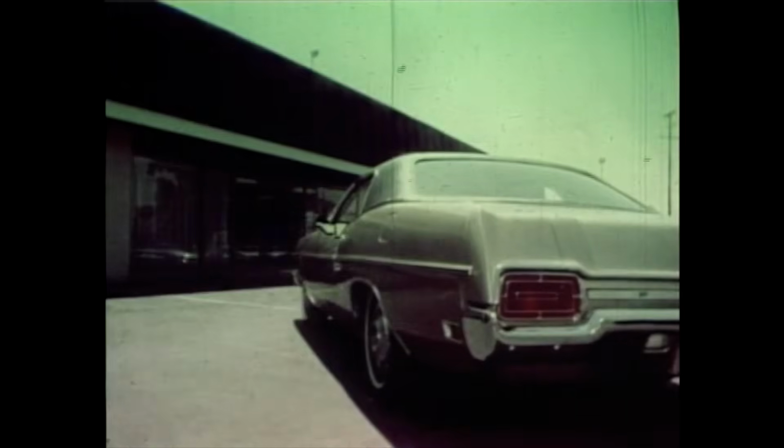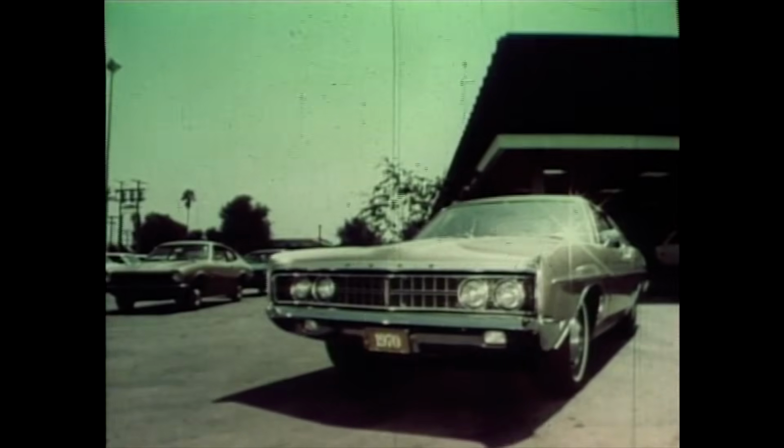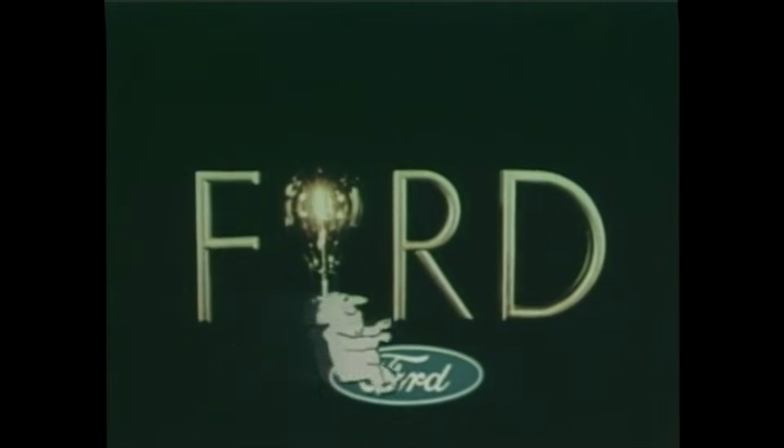If you want to get away from it all, you really don't have to go very far. Just into a quiet Ford Galaxie 500. Give yourself a break, a quiet break at Ford. Ford gives you better ideas. It's the going thing.